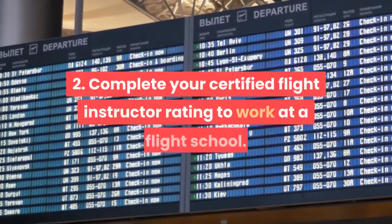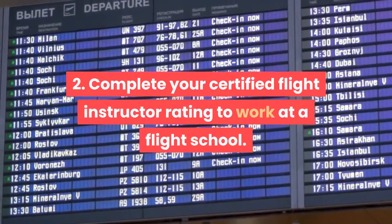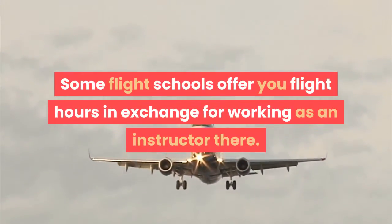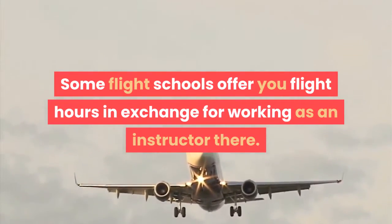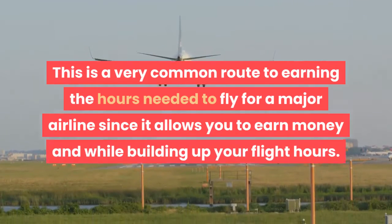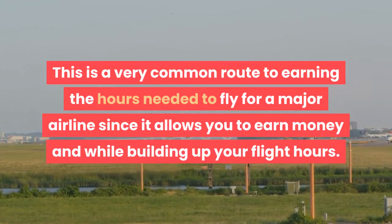2. Complete your certified flight instructor rating to work at a flight school. Some flight schools offer you flight hours in exchange for working as an instructor there. This is a very common route to earning the hours needed to fly for a major airline since it allows you to earn money while building up your flight hours.